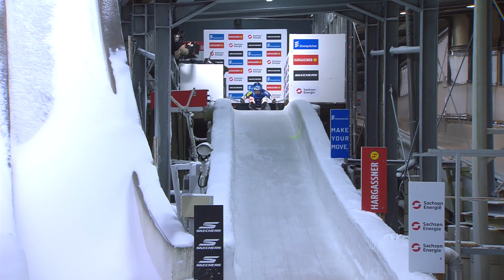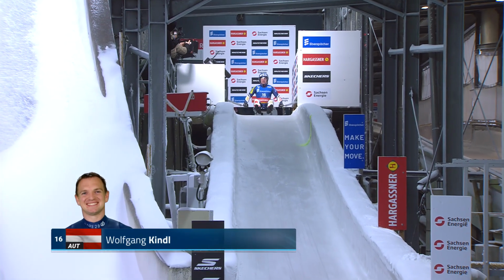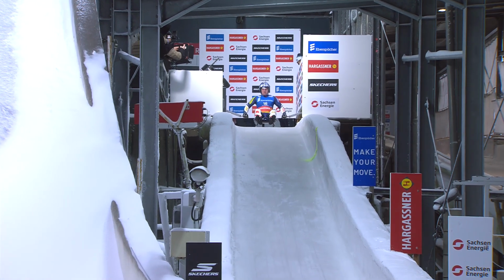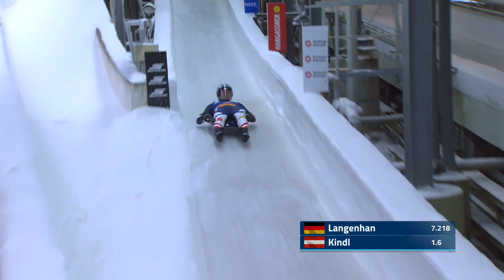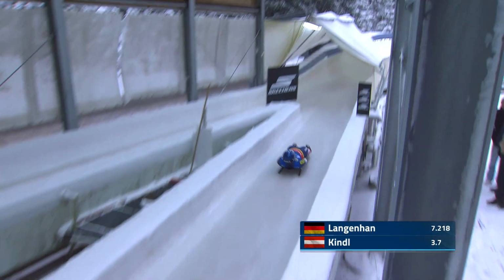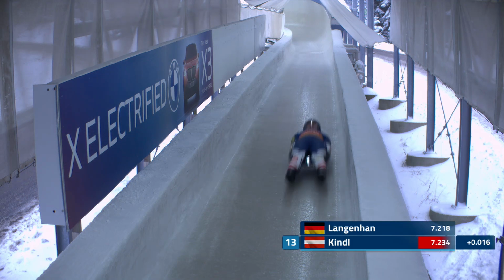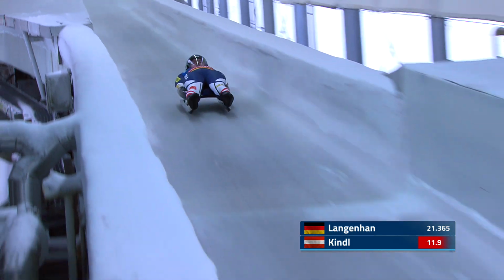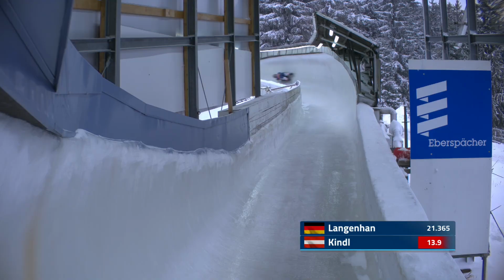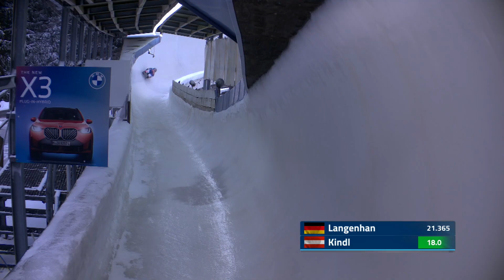The next, Wolfi Kindl. Wolfi with a very disappointing Altenberg run last year, 21st place at the World Championships. This from a former world champion from 2017. Not the fastest starter, but that's to be expected from Wolfi. He normally makes up his time in that bottom section, and by keeping his lines clean, although he is already in the green here.